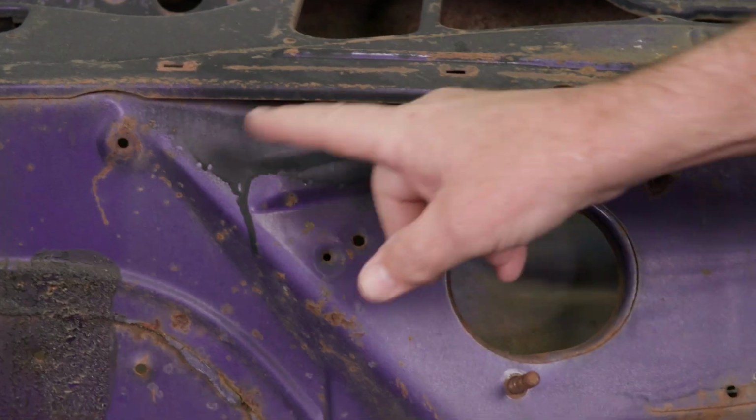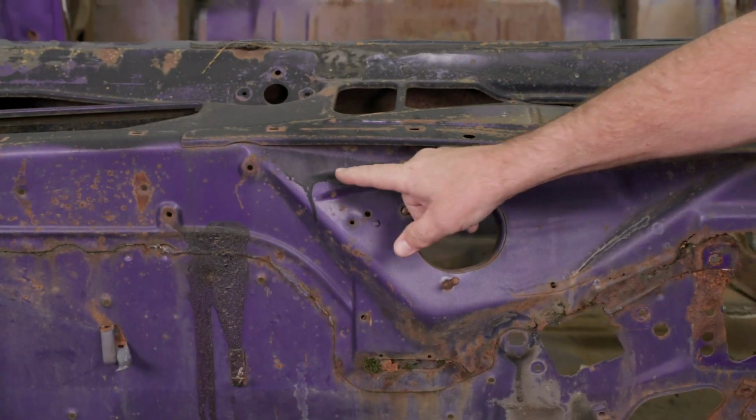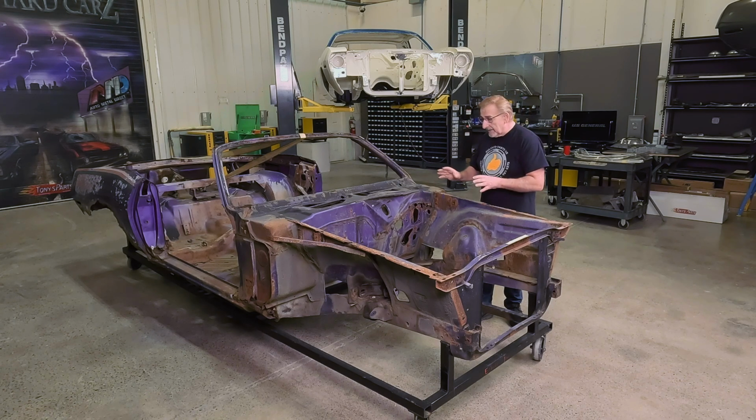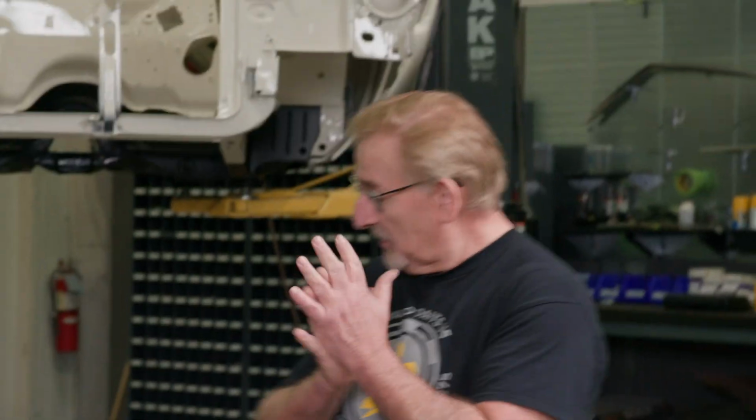Even if you look right here, look at how terrible they did it. It's all the way down to here. We've seen it all over the place. Quality didn't seem to be an issue on the assembly line when they were painting these cowls, which would have been a great job for Will, you know, with the no quality situation.